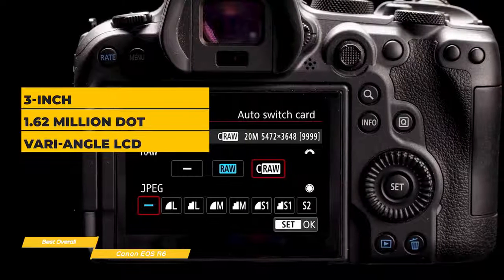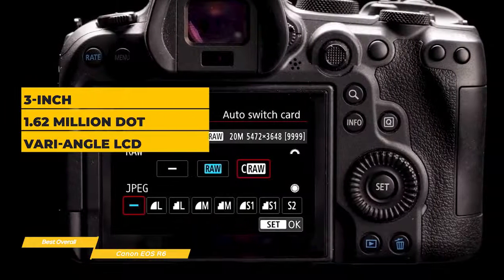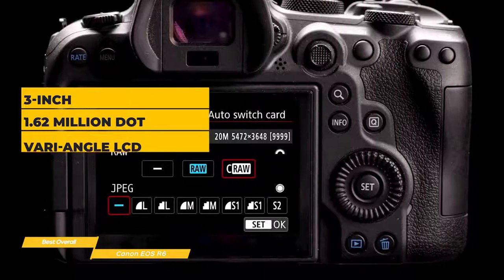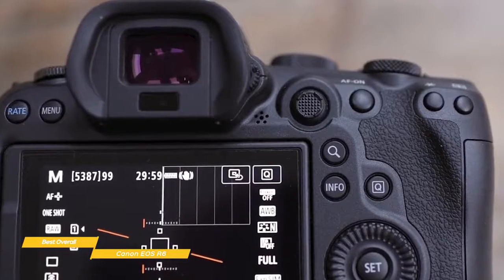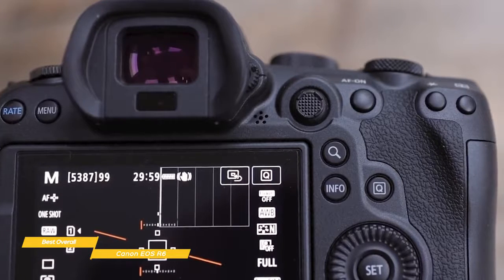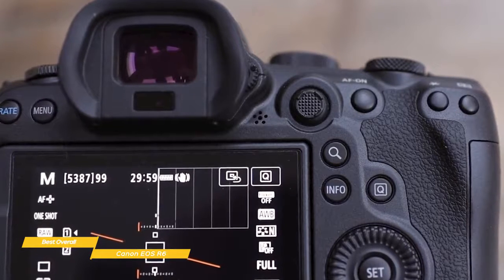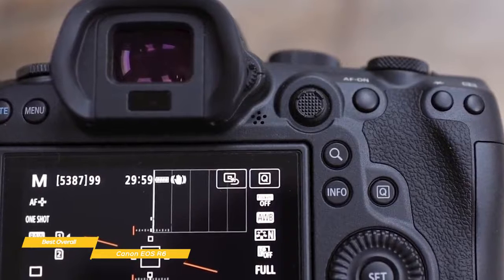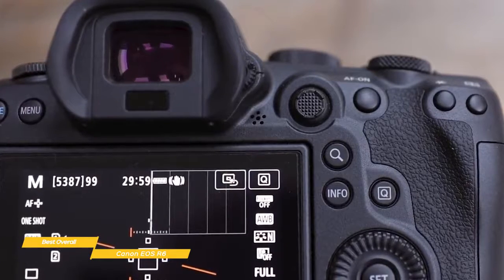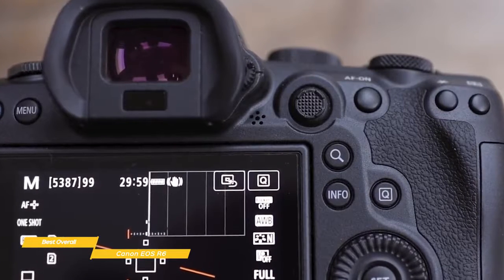Subject tracking works for humans, animals, and even for birds in flight. The EOS R6 has a 3-inch 1.62 million dot vari-angle LCD screen that tilts out to the side and faces forward for convenient vlogging and selfies. A proximity sensor located directly beneath the viewfinder automatically switches between the EVF and LCD screen when the screen is swung outwards. It's also touch sensitive, allowing you to control everything from setting the AF point and firing the shutter, navigating the menu systems, and browsing your images during playback.